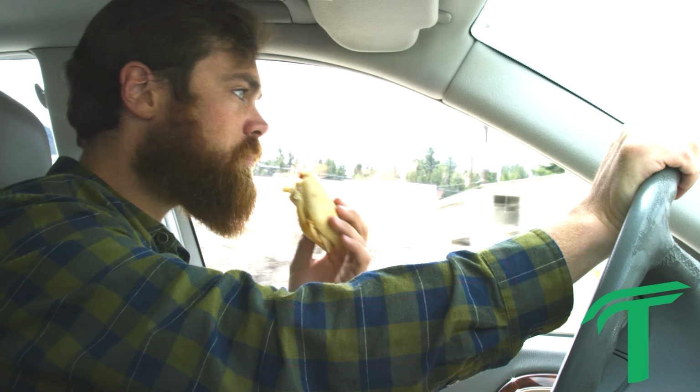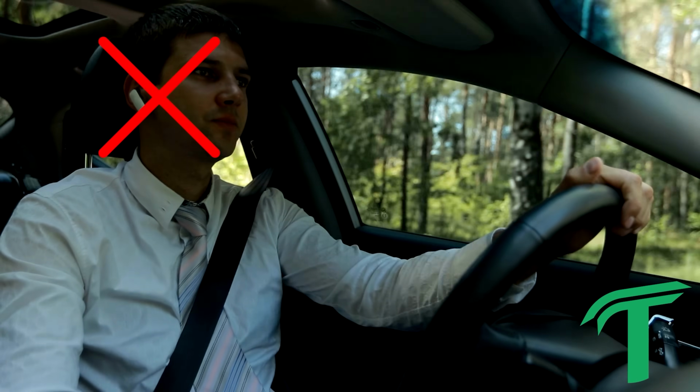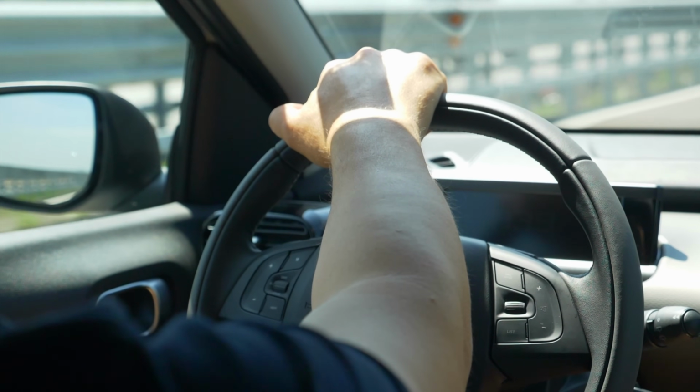Tip number 7, don't have any distractions while driving. While this is good practice regardless, Spain takes distractions very seriously and you can be fined for many behaviors that are not illegal in the US. Don't talk on your mobile phone, even hands-free. Don't adjust the radio while you're driving. In fact, even driving with one hand on the steering wheel can result in a €100 fine.